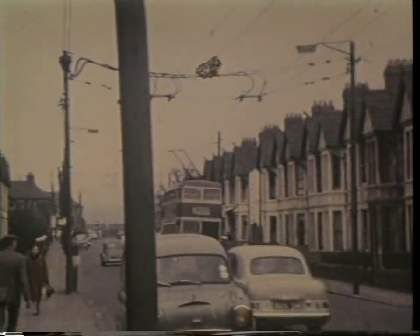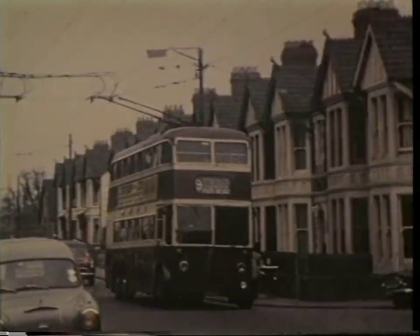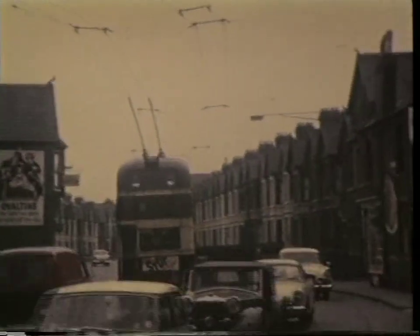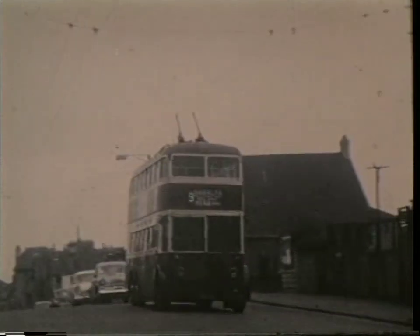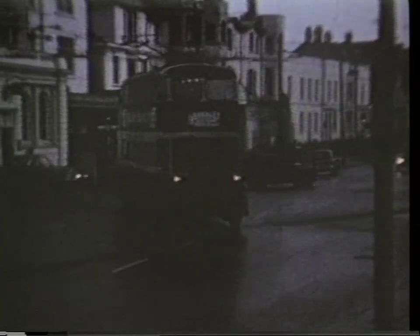The 5 mile 9 dated from 1951. Until the sudden closure of the Wood Street Bridge, it had started at Cabalva, crossed through the city before joining the 6 for the run down to Pier Head. Crwys Road. Turning from City Road into Newport Road.